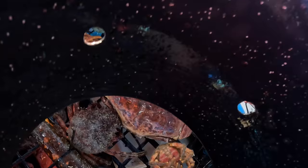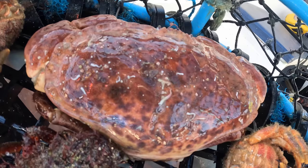So guys, first pot, it's just spider crabs, a nice big brown edible crab there. Look at the size of him. He's an absolute beauty, and just some small spider crabs there, females and males. And in the second pot, it's exactly the same again, guys. Few small spider crabs there. We've got a male shanker down there.